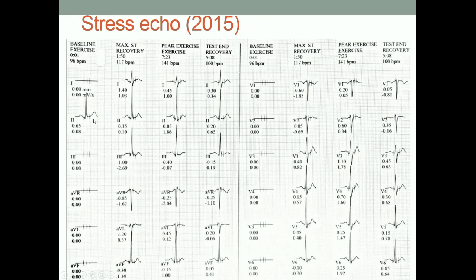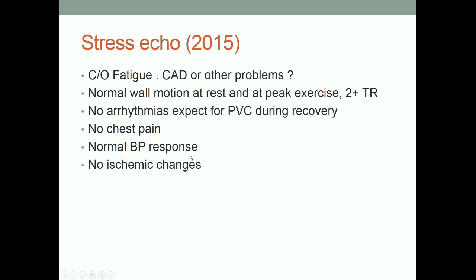I only have this one lead, but there's some early repolarization. And then you can see that during exercise he did get some changes, but not like the other gentleman. And you can see that he didn't go very long on the treadmill, 7 minutes and 23 seconds. But that's pretty good for him because he's a puny little guy and has a lot of other medical problems. And so we concluded after this that his fatigue was due to his other medical problems and not due to his coronary artery disease. And so we were happy with that.